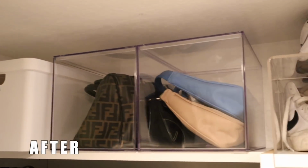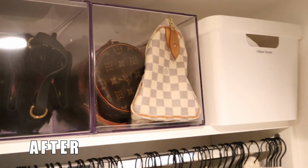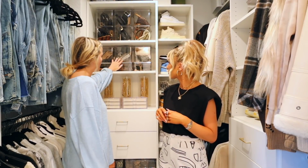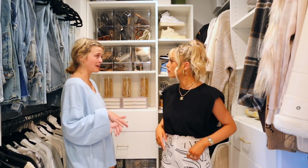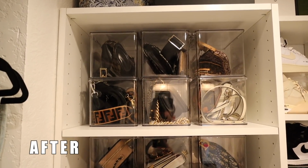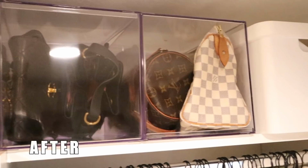Yeah, we got these huge acrylic display boxes for the larger purses, and then most of the other ones we were able to fit in the standard organizational boxes, and these just flip open, so Delaney can pull one out and flip it open if she wants it. And I think they're actually better than the dust bag because they protect against getting squished or piling on top of each other. Yeah, and they're just cuter. Yeah, so we love those.